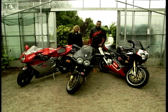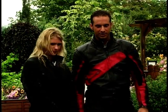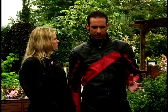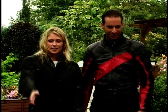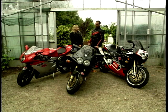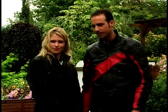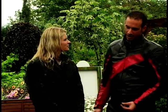Okay, the Bimota? Looking at the Bimota, it just looks a little bit small. I don't know whether it's because it's stood next to here, but also a little bit dated. But don't judge a book by its cover. Okay. The MV Agusta. Again, nice looking bike, very stylish, red. It's going to go with my leathers. I'm not going to have to buy new kit. Not that that's a problem.